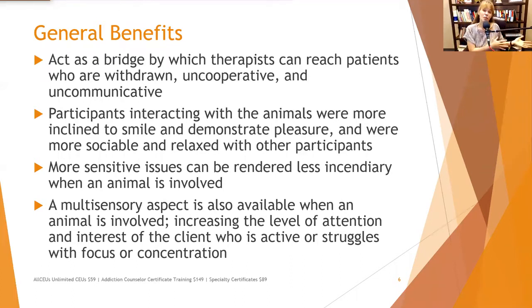They found, especially a lot of the research has been done with horses, but dogs can do the same thing if they're sitting on the person's lap. But when the person is able to interact with the dog and be petting the dog, or the horse, and not having to make direct eye contact with the therapist, they're talking to the therapist, but they're not having to look directly in your eyes. It's easier to talk about some of those things that people find more shameful or stressful to go over.